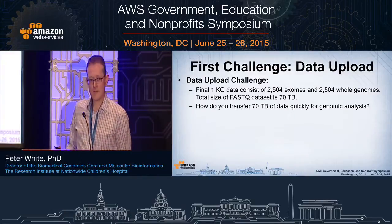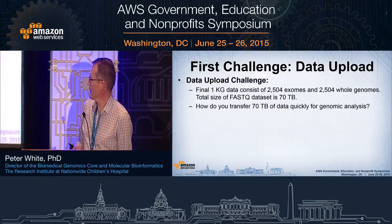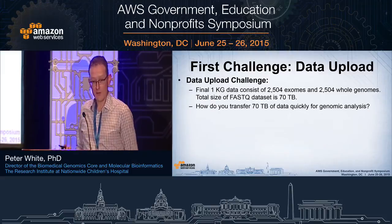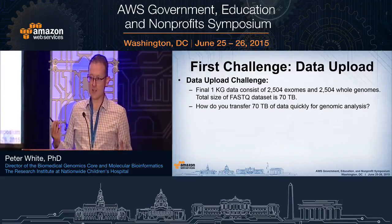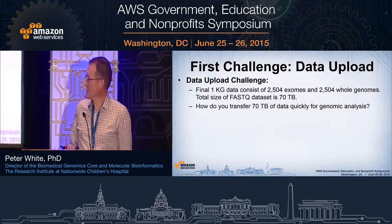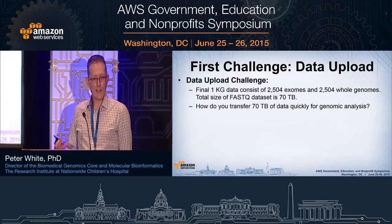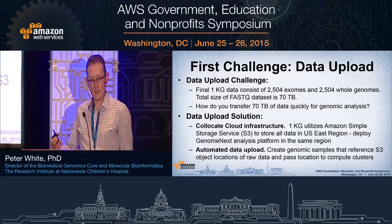In terms of analyzing a population-scale data set, one of the challenges we had to overcome was data upload. The final 1000 Genomes data set consists of exome analysis and whole genome analysis for each of the 2,504 individuals, which are just two different strategies for sequencing. The total size of that data set is 70 terabytes. The challenge is how to transfer that amount of data quickly, and the answer is you can't transfer it easily, so you take your analysis to the data.